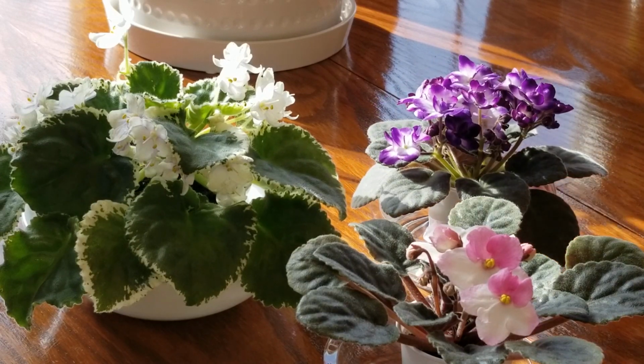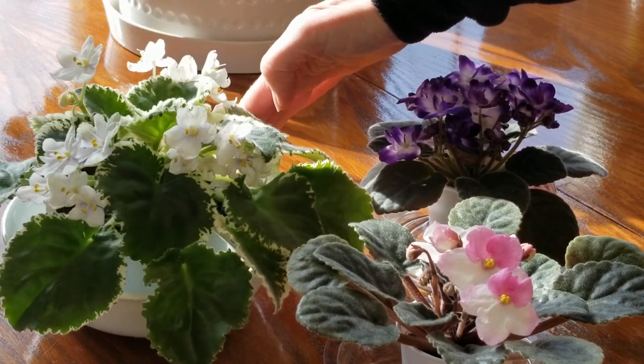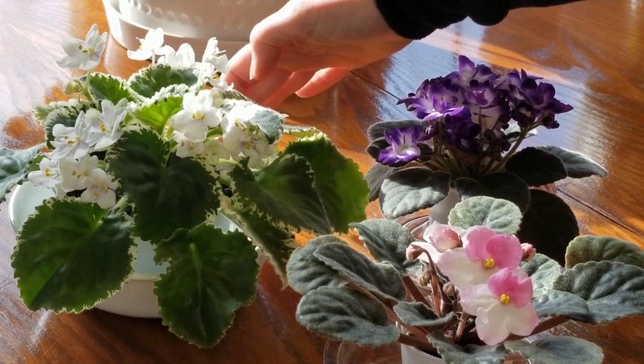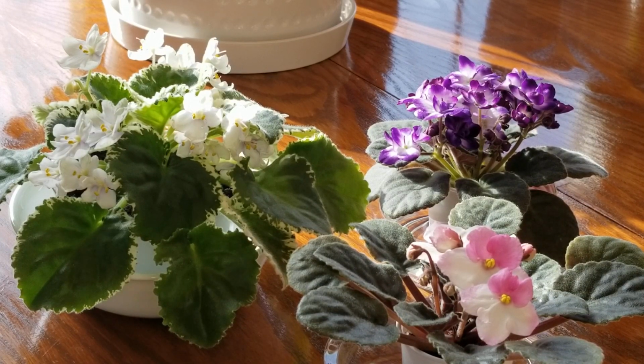And then here is Frozen in Time. Since I've been growing it under grow lights, the blooms have a little bit more of a purple flush to them than they used to. So anytime you're growing African violets, if you can supplement them with a little bit of LED light, the blooms just end up being so much more vibrant and pretty. So love these violets.